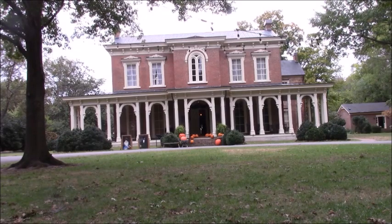This is the Oakland Mansion Plantation. It's part of the National Registry of Historic Places. It was caught in the middle of the Civil War, and at different times it was occupied by both Union and Confederate troops. One of its most notable visitors was Confederate President Jefferson Davis in December of 1962. It was bought in 1958 by the city of Murfreesboro and the Oakland Association. It was acquired then for restoration.